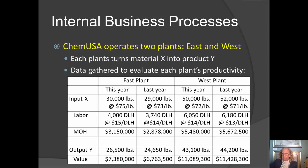Let's look at an example. A chemical company has two plants, the East plant and the West plant. Both of these plants do the same thing. They turn material X into product Y. And we've gathered a significant amount of data for last year and this year on each plant's productivity. And we're trying to decide whether there are any areas where improvements could be made. Here's the data for the East plant last year and this year. Here's the data for the West plant. And we're trying to decide on each plant's productivity in terms of transforming input X into output Y.